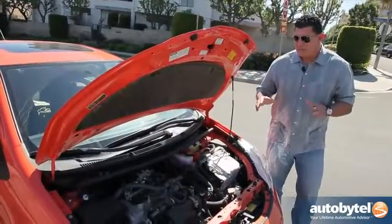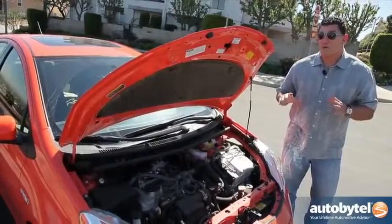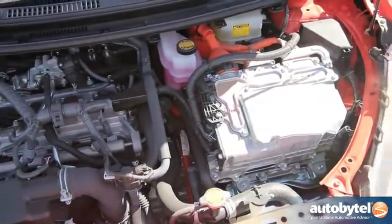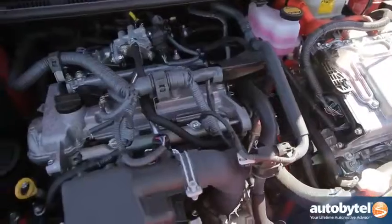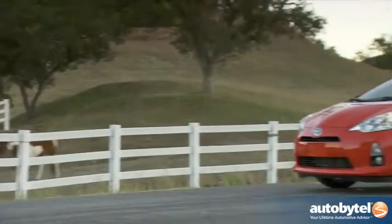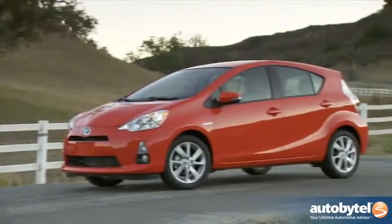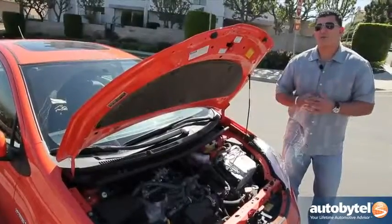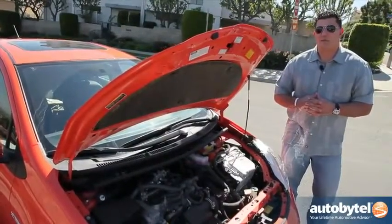The Prius C really skirts the limits of how slow a car can go. We could barely get to 60 miles an hour in 12.5 seconds, and that's a result of the 99 horsepower combined gasoline and electric motor. One thing that's kind of unique about this car is that it has a battery pack that only weighs 67 pounds. That's 35% lighter than the big boy Prius.